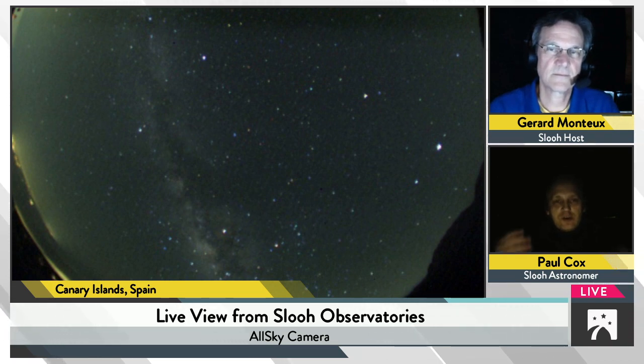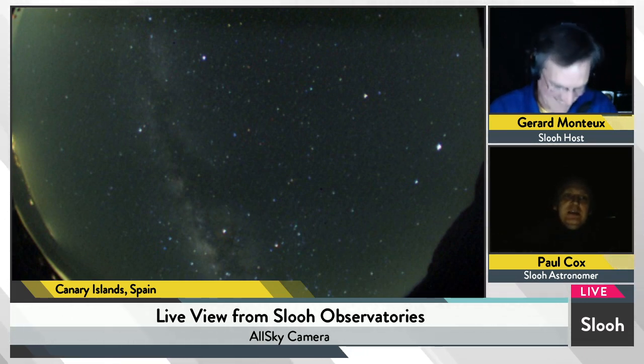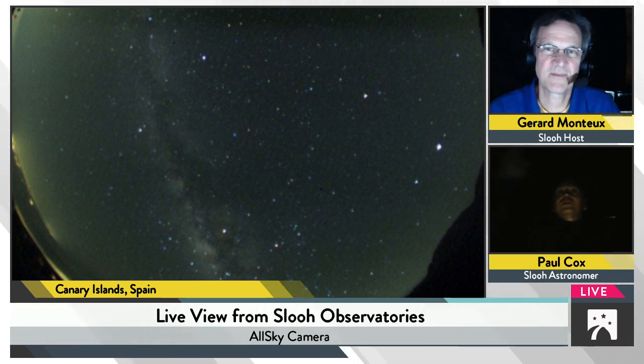But it is astonishing just how light polluted our skies are. I mean, the fact that our guest tonight, Athena, said that she's never seen the Milky Way. That's criminal, that people don't get to see these things in our sky. When I look up now, I've got Jupiter, which is setting on the western horizon. I've got Saturn in front of me.